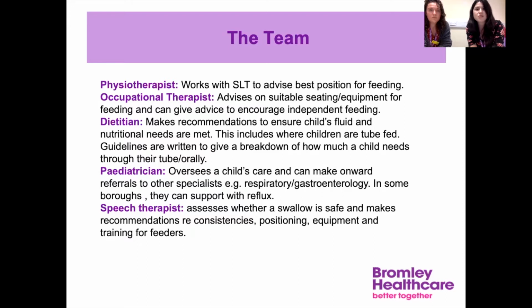And then we have the pediatrician. So they are the doctor that will be overseeing the child's care, and they can make onward referrals onto other specialists, for example, respiratory doctors or gastroenterology doctors. And in some boroughs, they do support with reflux as well. And then there's us, who bring all of this together. So we will look at the child's eating and drinking, and we will assess whether their swallow is safe and what recommendations we can make to adapt it to make it as safe as possible. And this might include consistency, and then working with our other colleagues to talk about positioning and equipment, and also to provide training to feeders.